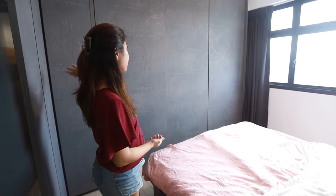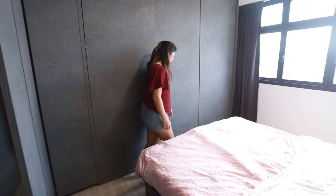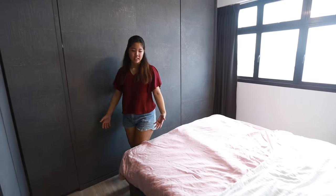So our master bedroom is just a regular size, but as you can see, we actually have a built-in wardrobe all the way from here to the end. That's because we have quite a bit of clothes and bags, lah. So we had to do that, but there's actually sufficient walking space here, so it's not an issue.